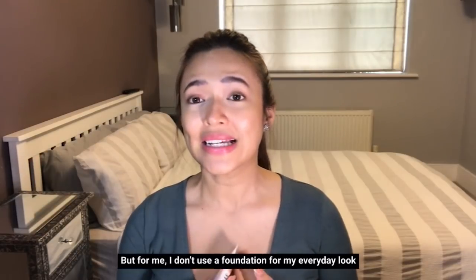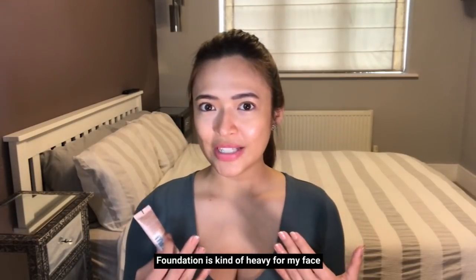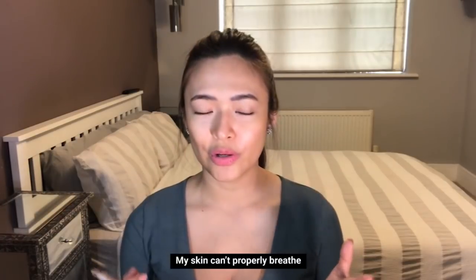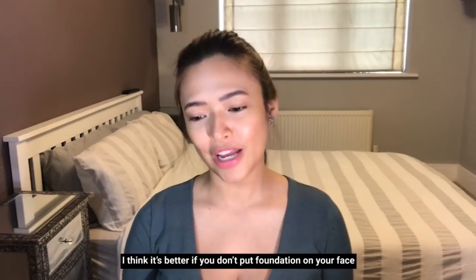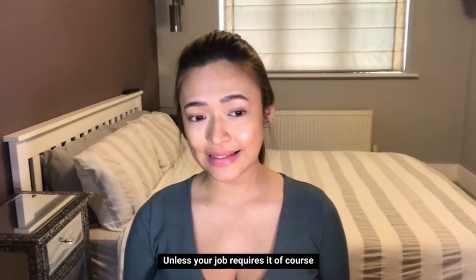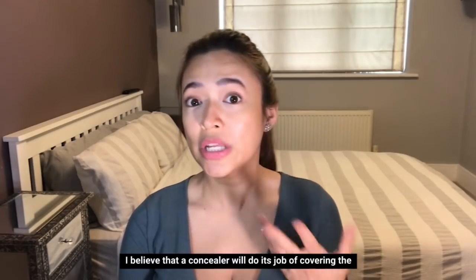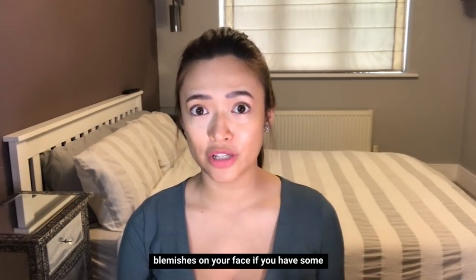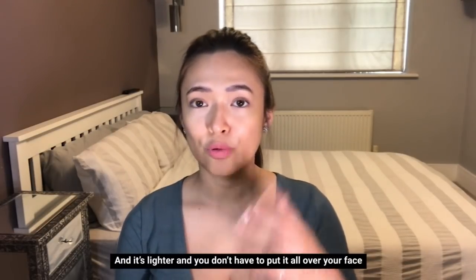Like for me kasi I don't use a foundation for my everyday look. For me, nabibigatan ako sa foundation. Hindi nakakahinga yung skin ko. So, yeah, I think it's better if you don't put foundation on your face unless your job requires it, of course. But yeah, I only use a concealer. I believe that a concealer will do its job of covering the blemishes on your face if you have some. And it's lighter. Hindi mo kailangan ilagay sa buong mukha mo.